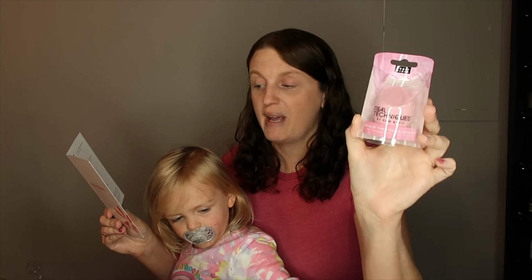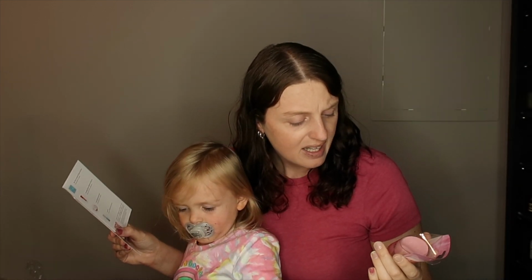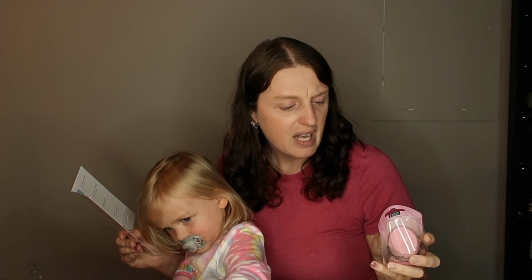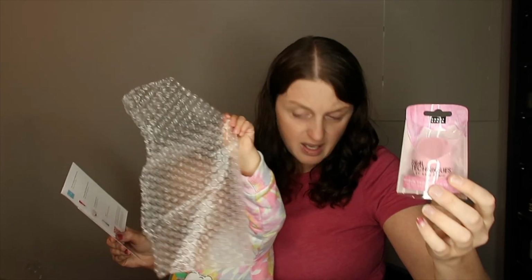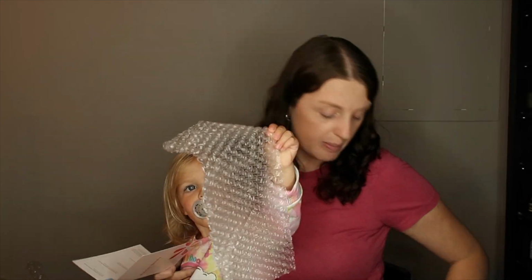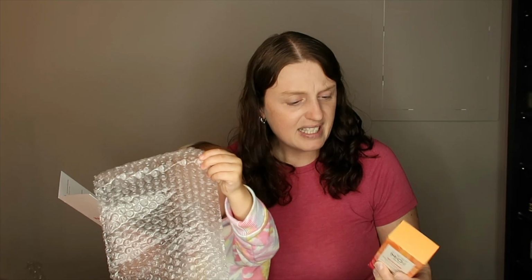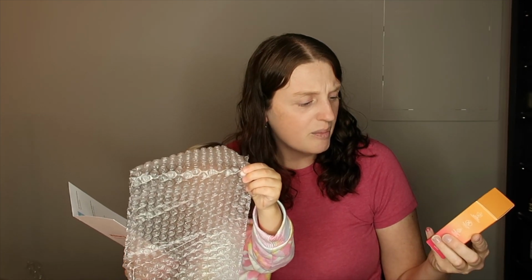So the first thing we got is the Real Techniques, and this is a makeup sponge. This is a full size makeup sponge. They said this one's $4.88. I really like these. I use the Real Techniques brand like crazy. This is a pretty pink. Just says for foundation and BB cream. But yeah, I really like that. So this is another item that we got. We also got some bubble paper.